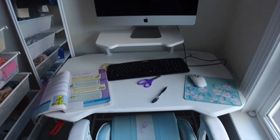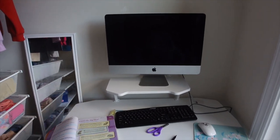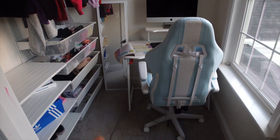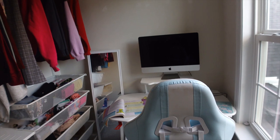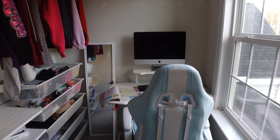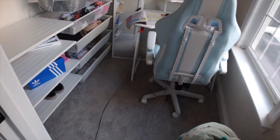She also got her desk set up in here with her keyboard, mouse, and her new computer. She got an iMac for Christmas. Her desk is from Amazon, her chair is from Amazon. Her computer was pre-loved. It's from Back Market, and if I can find a code or something to get y'all some money off there, I will. Maybe there's like a referral code or something.